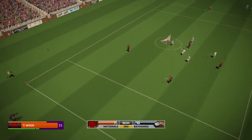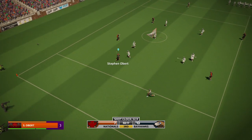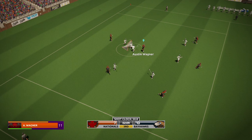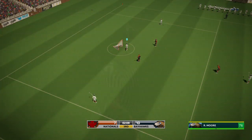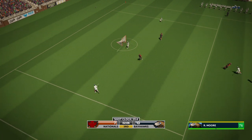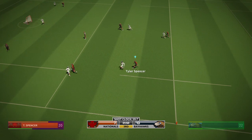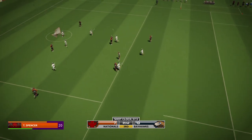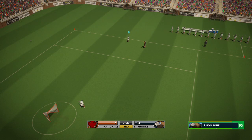Wood gets in and rips. Sails high. Wood. Miscalculation there. Wagner taking things a little too far there and the ref flags him. 22. Easy possession for the home team. Hard to keep the pressure on with plays like that. Ground ball. Blue ball.